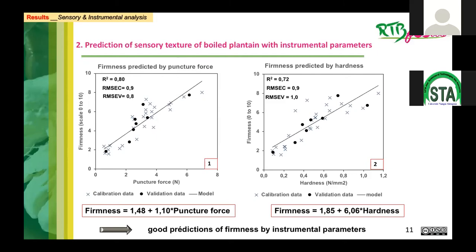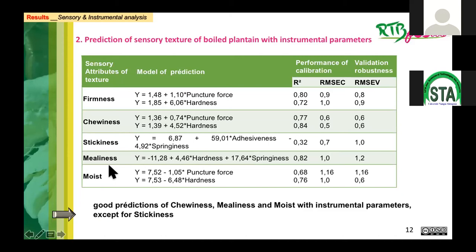Also, chewiness, mealiness, and moistness were well predicted by instrumental texture parameters. For chewiness prediction, the coefficient of determination is 0.84, and the root mean square error is 0.5. The best prediction of chewiness was most probably due to the way this attribute was evaluated.